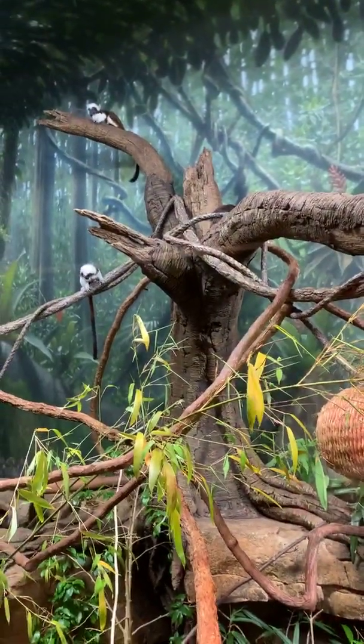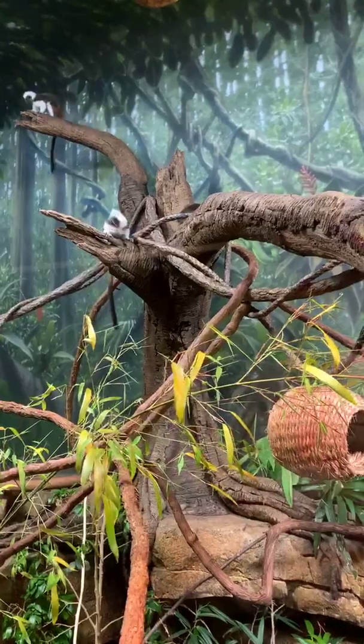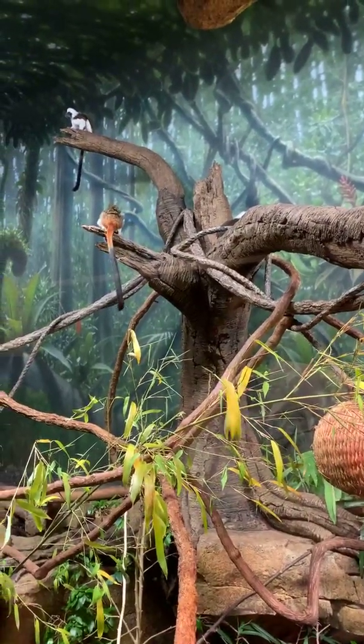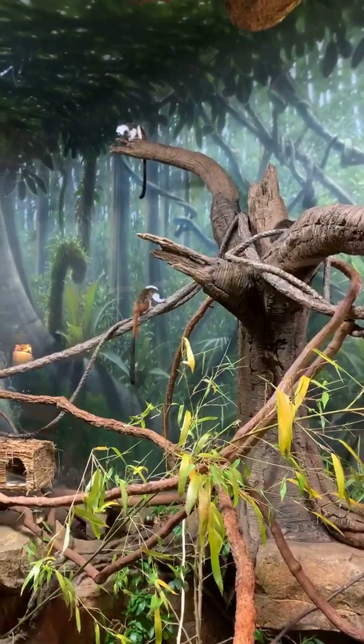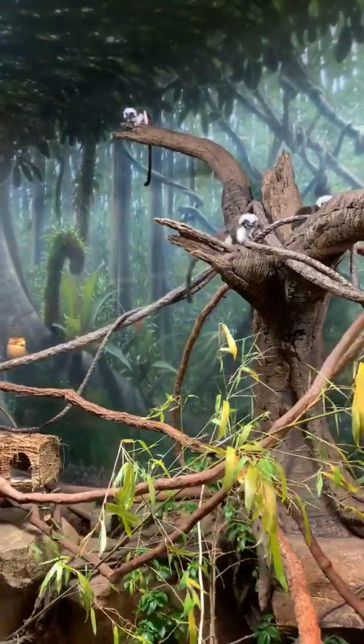Interesting. I feel like this is something I know. I'm probably about to make a fool out of myself, but these guys spend most of their time in trees, right? They are arboreal, is the term. Thank you.